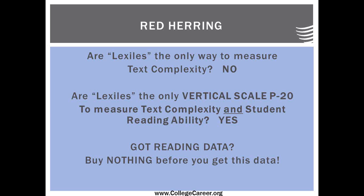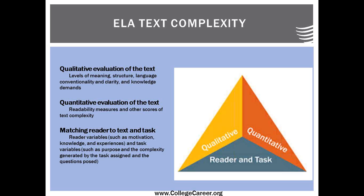Are Lexiles the only way to measure text complexity? No, they are not. I just told you a number of different ways that you could do that, including ATOS. Are Lexiles the only vertical scale, P20, to measure text complexity and student reading ability at the same time? Yes, they are, hands down. I don't care, though. Just get your reading data. Buy nothing before you get the data. But when you're thinking about complexity, please do not be misled.